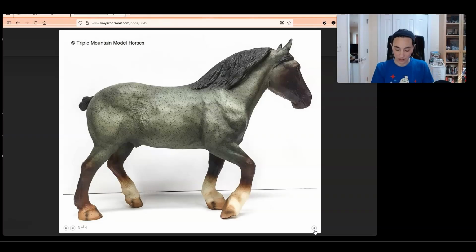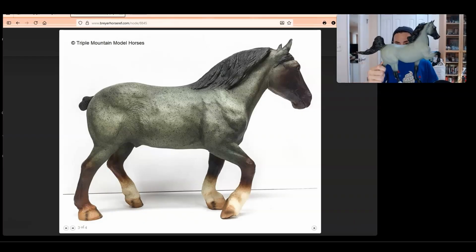So with that sorted, all I can say is that this paint job is very much of the late 90s and might look better on a different mold. The hoof stripes might be a bit much though. I mean, even for the 90s. I don't know though, because I got a copy of Moonshadows recently, who is from 1994, and also a Blue Roan, and he is much nicer than this.